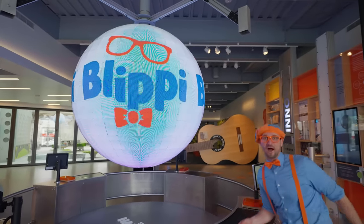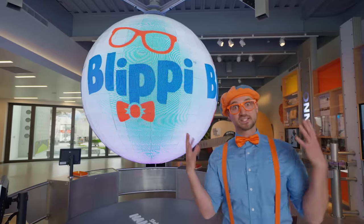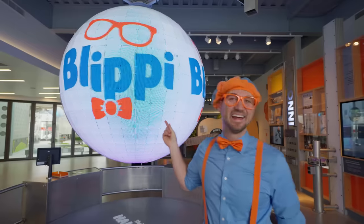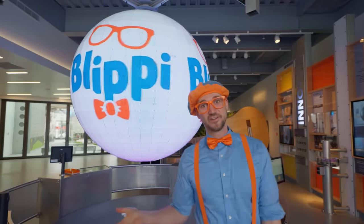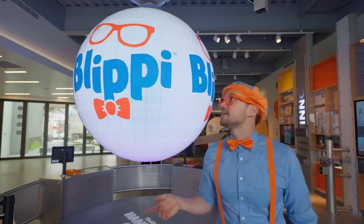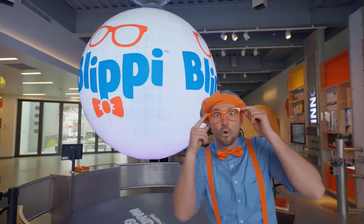Cool! Wow, what a cool globe! A globe, or a sphere, is a circle, but three-dimensional. And it says my name. Wow! Wasn't this so much fun today, learning about science? We learned about some colors and light, things that we can see with our eyes.